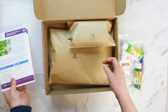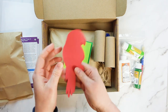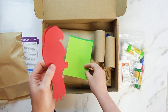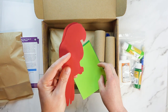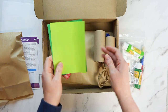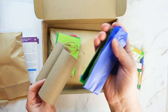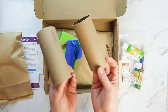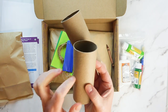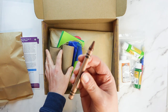Now let's see what's in bag number three. So in this bag, we have some parrot cutouts on cardstock. Parrots are my middle daughter's favorite animal. Two little pieces of green cardstock cut, some twine, some more tissue paper all cut, and two toilet paper type rolls that are actually much sturdier than a normal toilet paper roll, and a brown crayon.